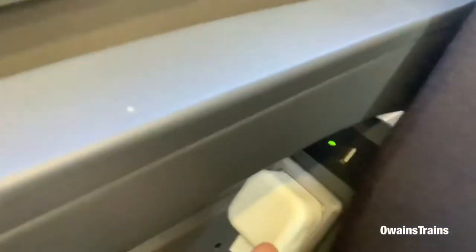Tables of one, you can get tables of two, or table bays, very easy. There's a plug socket there by the armrest. And then there's these utility armrests on the window side. But there is an armrest here. No plug socket.